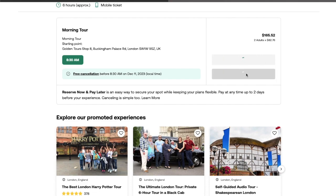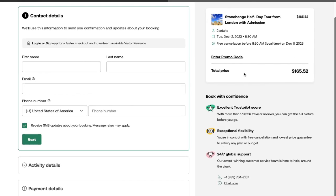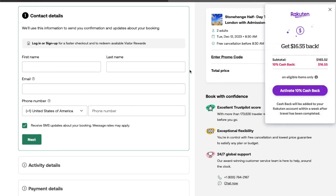When you go to the book now page, you just basically complete all of your details. And once you do pay, you will get basically your e-ticket. And you can save that in your Apple Wallet or Google Pay, whichever.